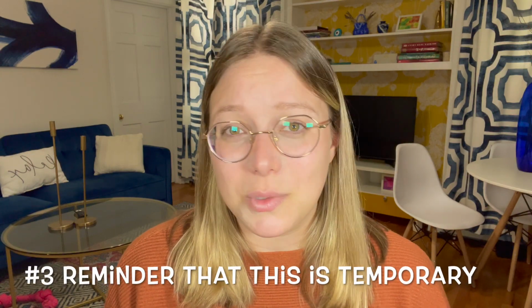Number 3, along those same lines, is just reminding yourself that this will pass soon. Panic attacks, by definition, are a sudden increase in fear, anxiety, a threat, but it also is temporary. Most panic attacks don't last more than a couple of minutes. And if they are lasting longer than that, it's usually because we're accidentally doing something to maintain that level of panic. So remind yourself that while you feel trapped in this sensation, while it feels like it's going forever and you're going to die or go crazy or lose control, this will end.